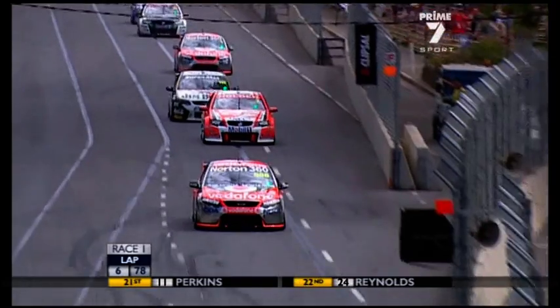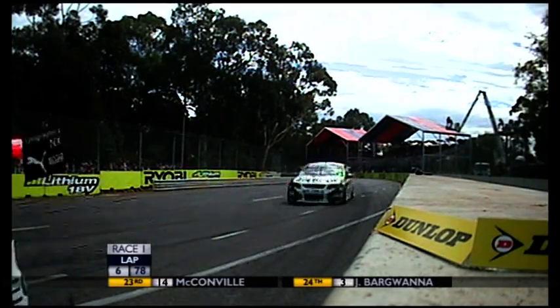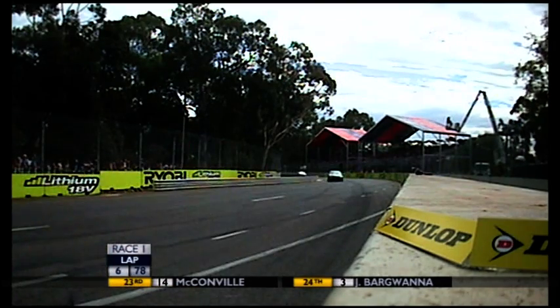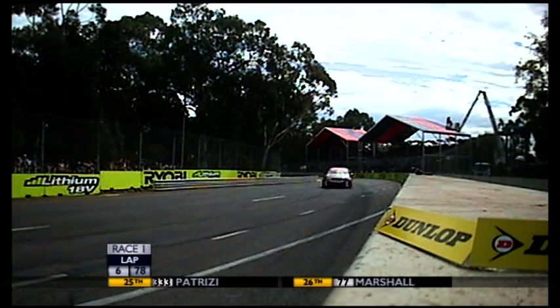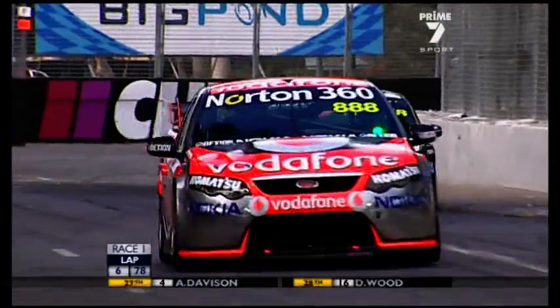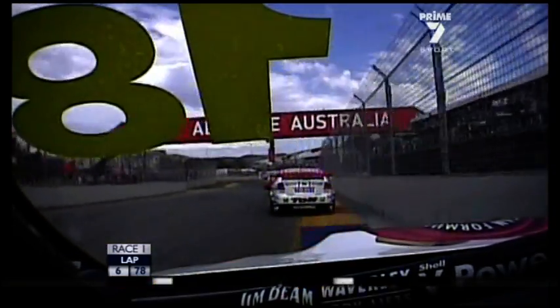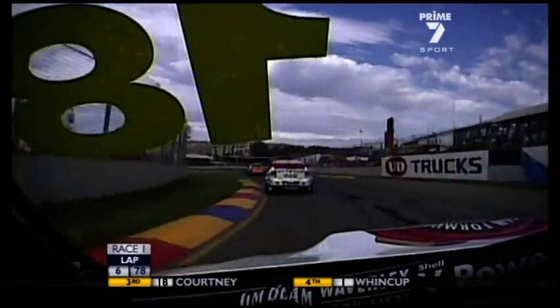Taking a ride here with James Courtney as he comes down towards 8. Isn't that a good shot? That is an unbelievable shot there. It's so fast, and there's no room. With the recontouring of the outside wall, Matty, as you said, there's no room on the exit for error. It's less forgiving than it's ever been.